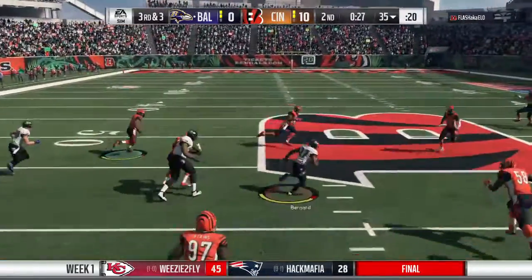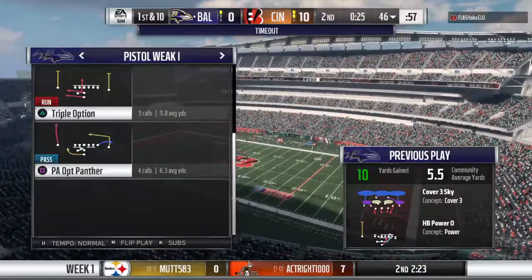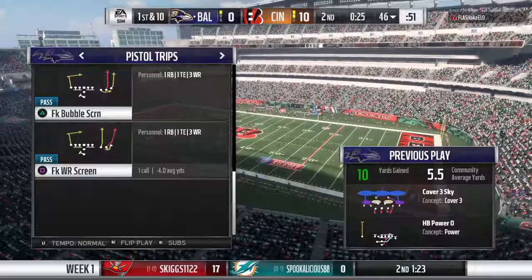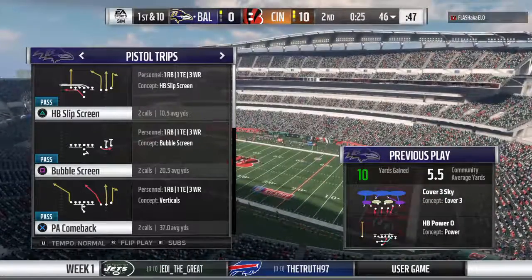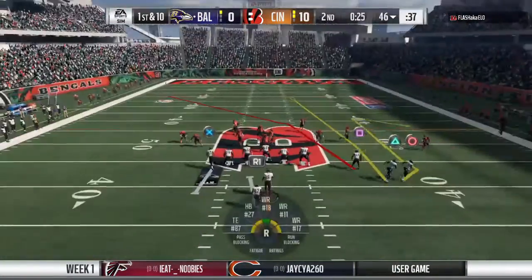Now a carry for Bernard. And he brings this up to the 46. Good enough for the first. And now we won't see a play on 1st down. We're going to get a timeout instead, as they'll stop it with 25 seconds to go here in half number 1. So the run gets them the first, and now they operate with a fresh set of downs.